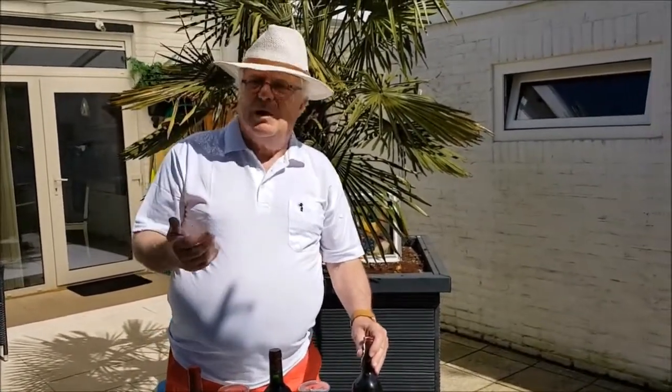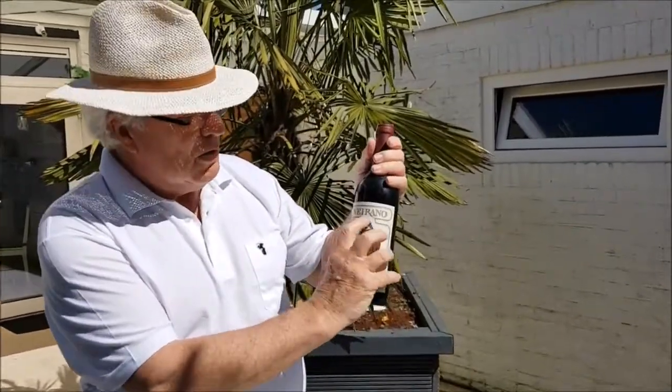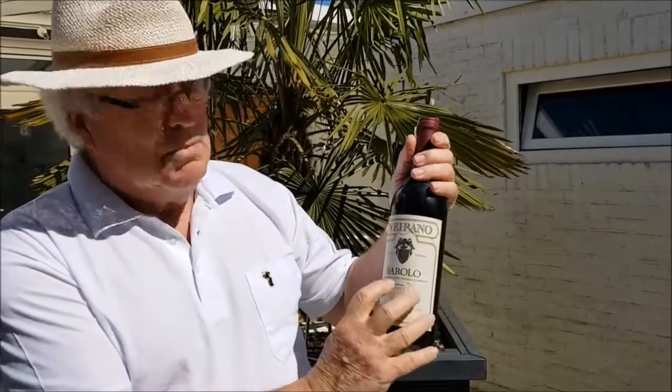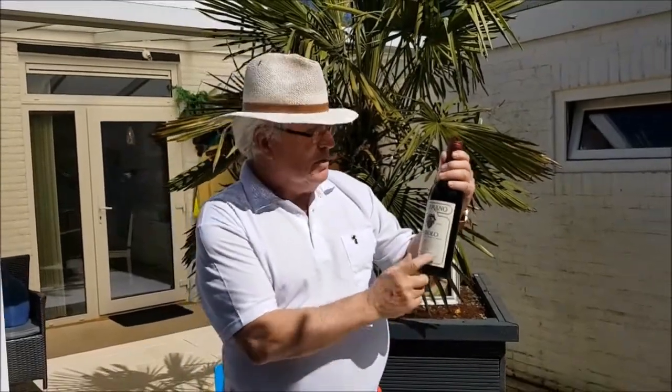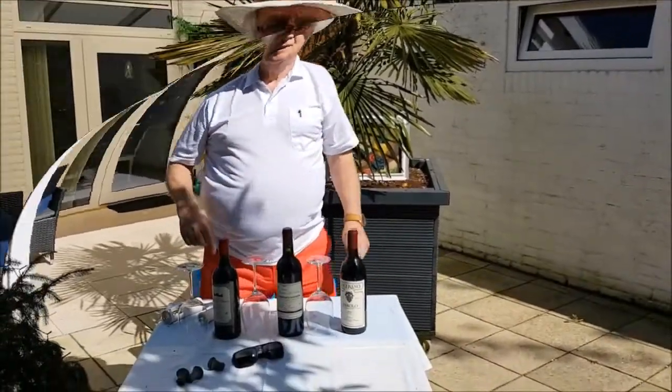The last one, a very good wine, is a Barolo, but it is very old and we don't know, it is an old wine, is it tasteful? I have this Barolo from the house Nerano, and it comes from 1982, so 36 years old. Man, how tasteful will it be? We don't know, but we're going to test it now. Okay, the great moment is here.